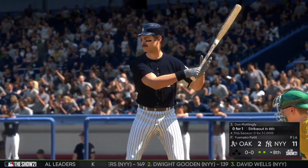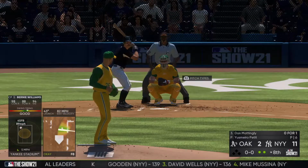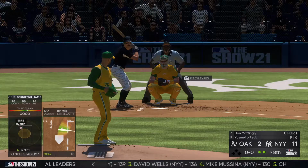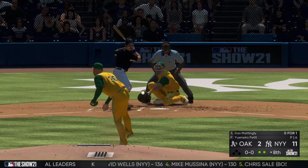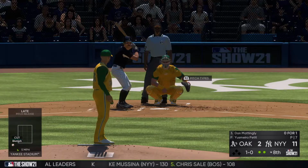He went down on strikes in his last at-bat. Yeah, and he didn't put up much of a fight either, Matty. Got to find a way. Can't go down 3 pitches. I don't care if you're staring at him or swinging at him. You have to find a way to make this pitcher work a little bit harder.